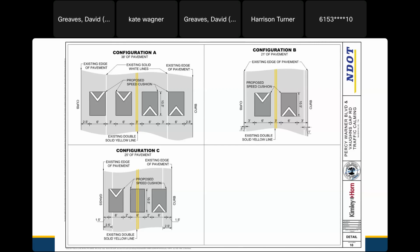Any other questions while we're here about how they work in relation to the width of the street? Great. Yeah, we're not removing any parking spaces by doing this. We did consider what it takes to leave more space for other modes, and it seemed like this approach was what most people were excited about.